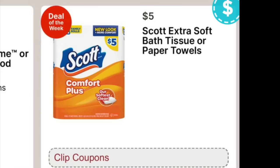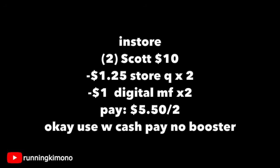Okay, the next deal that we're looking at is the Scott toilet paper and paper towel at $5 a pop. For both, we have dollar manufacturers and a $1.25 store coupon if you didn't spend the manufacturers last week. So one of each is $10. Subtracting that store coupon, that's $2.50 off. Subtracting $2 digitals, another $2 off, for a sum of $5.50 for the two, or $2.75 per. And it is okay to use Walgreens cash if you're doing this deal with no booster.